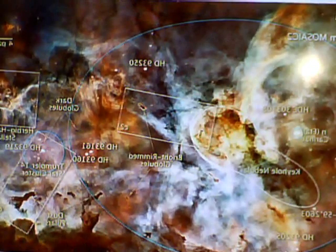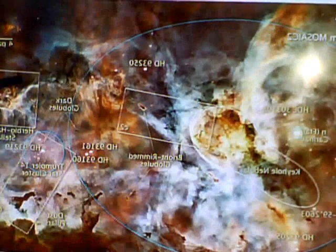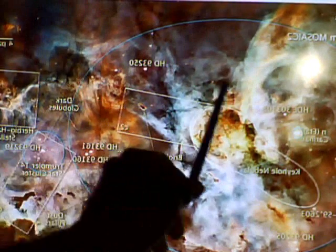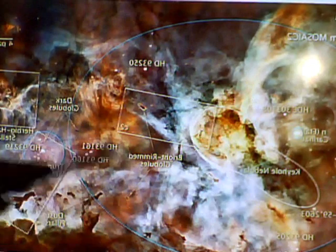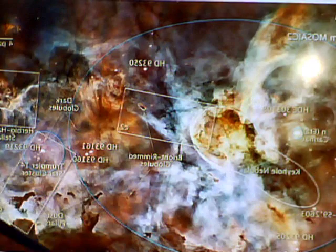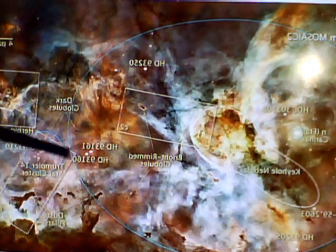What is amazing about this is I have made some amazing discoveries about the Carina Nebula. This mass is 7.7 something million light years in width and diameter. Okay, so it's of an enormous size. Our world would probably fit in just a little speck that you see here.